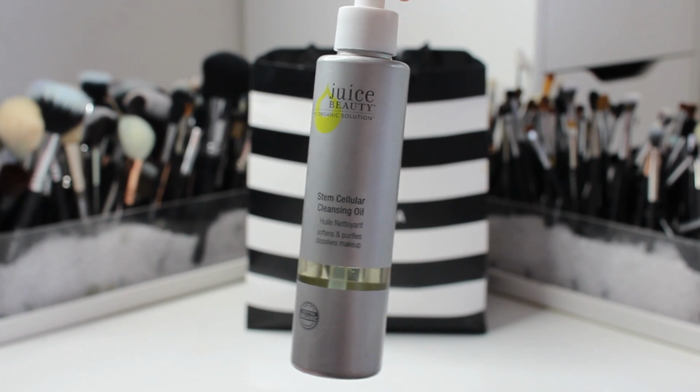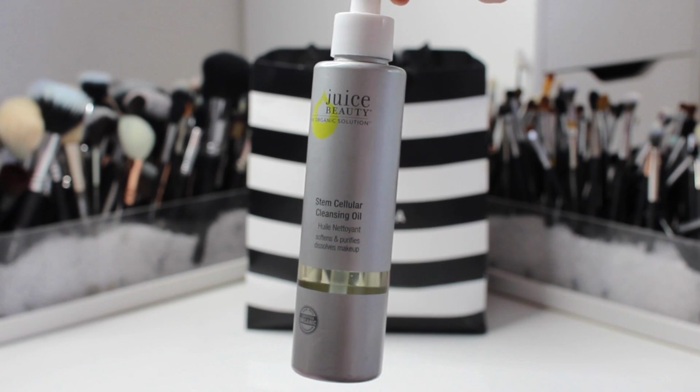The brand Juice Beauty I just saw was new to Sephora. I always check out the new arrivals to see what's out there. So I picked up the Juice Beauty Organic Solution Stem Cellular Cleansing Oil. I like to try all the cleansing oil products and cleansing balms on the market. I really like the one from Biotherm and my MAC one, but I wanted something with better ingredients. So I'm going to try this out, and I also needed a new cleanser because I ran out of my Paula's Choice one.